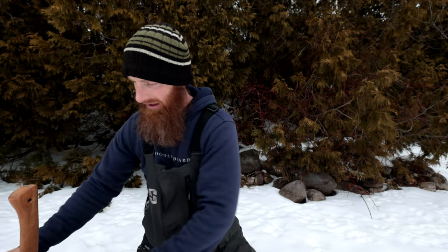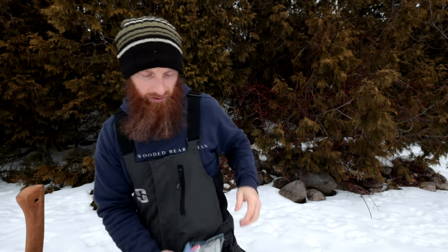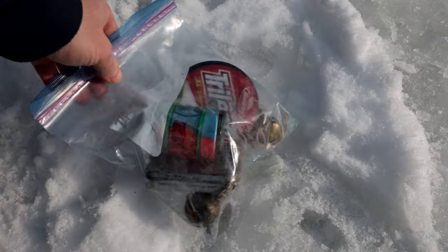It's gonna be the lost fisherman. No food, no water, no shelter. Let's get surviving. I got an axe, that's gonna be crucial. But I wanna show you my fishing survival gear. This is something I carry around all the time. The hooks and sinkers and stuff I carry around all the time.